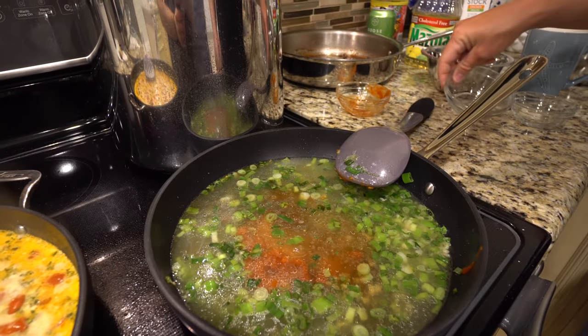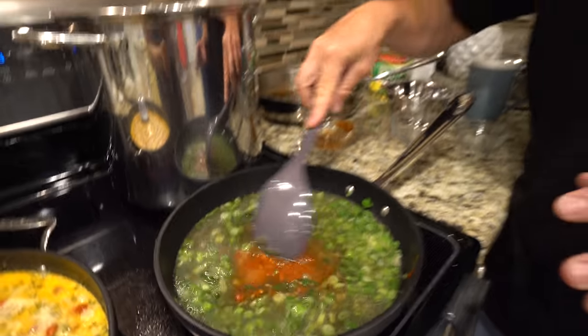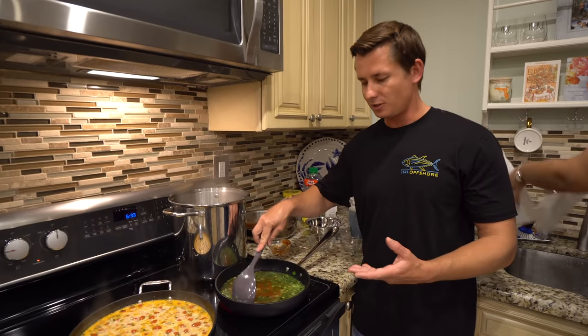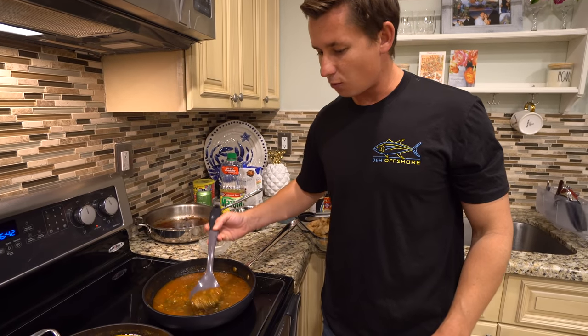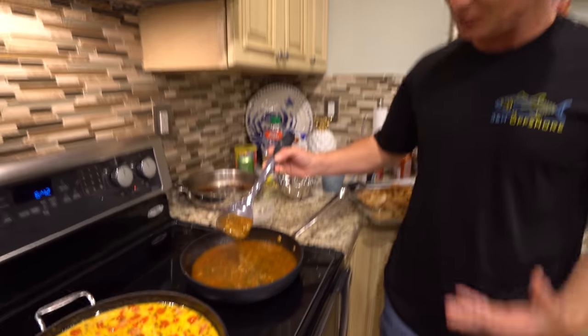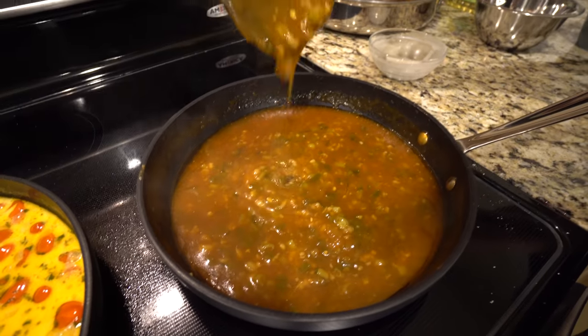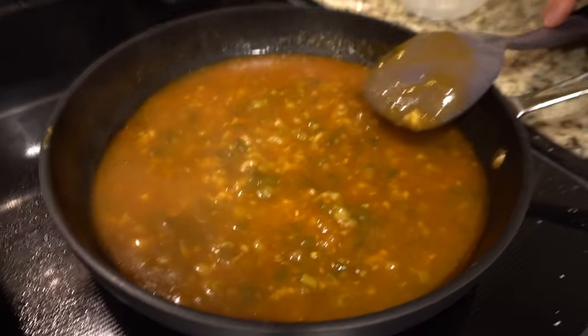Okay, we're gonna bring this to a boil and then I'm gonna reduce the heat, and then later on we're gonna thicken it up with some cornstarch mixed with our chicken stock. All right guys, so I added the cornstarch with the chicken stock, and look at how thick and gooey that is. I also added some sesame oil. I already tried it, it is so good.